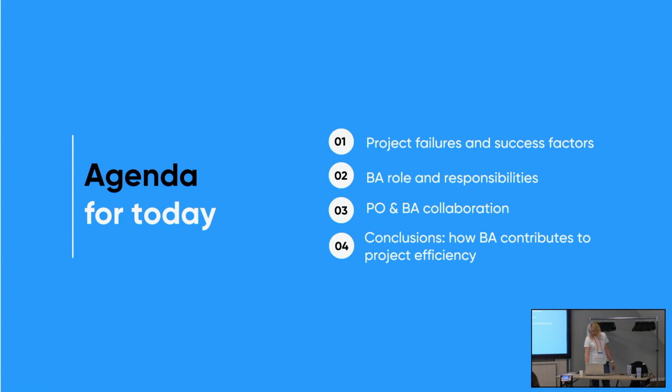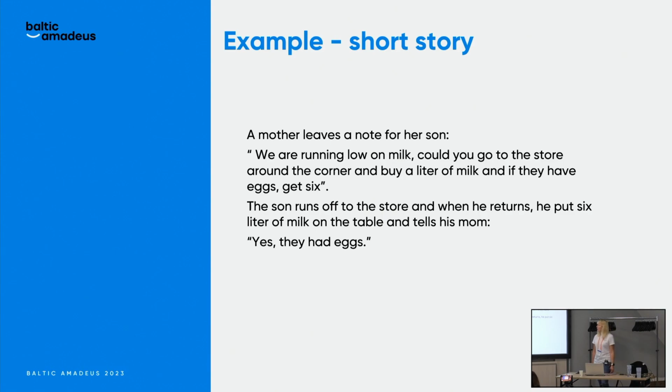At the beginning, I would like to start with three examples from real life. Here is a short story. A mother leaves a note for her son: We are running low on milk. Could you go to the store around the corner and buy a liter of milk? And if they have eggs, get 6. The son runs off to the store, and when he returns, he puts 6 liters of milk on the table and tells his mom, yes, they had eggs. So here is a very good example of what was said and what was meant. This kind of situation happens often during development, and if the requirements are not clear, sometimes items can turn out slightly different than expected.